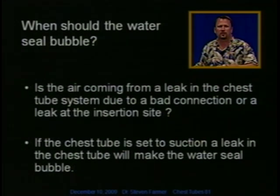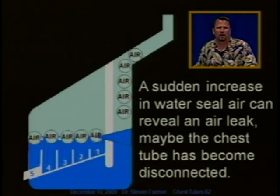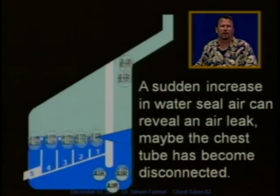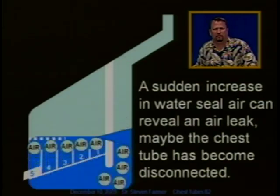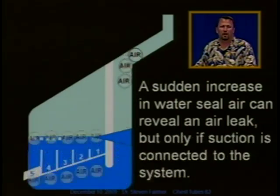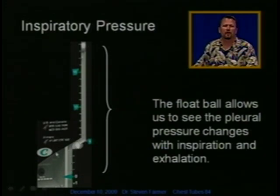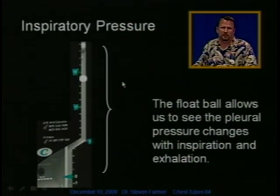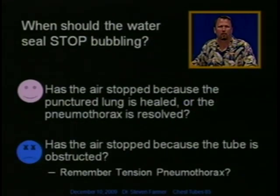Well, if we have the chest tube set to suction, then a leak in the chest tube system, a leak at the insertion site, will make the water seal bubble. So if the system is set up for suction, a sudden increase in bubbling in the water seal can show that the chest tube has become disconnected. If it's not set to suction, we can use our little inspiratory pressure gauge to make sure that the chest tube is properly connected. Well, when should the water seal stop bubbling?